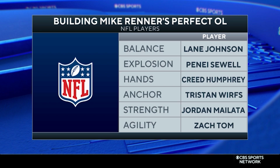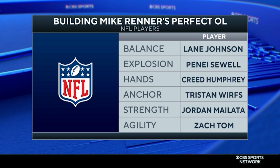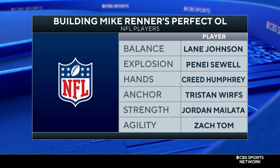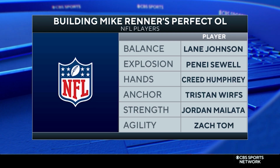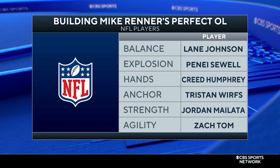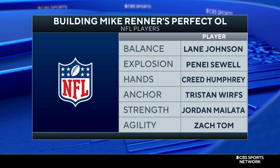Maybe agility, Tristan Wirfs, too. Truly special athlete. Some of these guys are all of these. In his prime, Trent Williams was just all of these. Strength, Jordan Mailata, just because 365 pounds of human being coming at you is a lot to deal with. And agility, Zach Tom, the guy is a freakish athlete side to side. It's why he shut down TJ Watt in their one-on-one matchup this past fall.